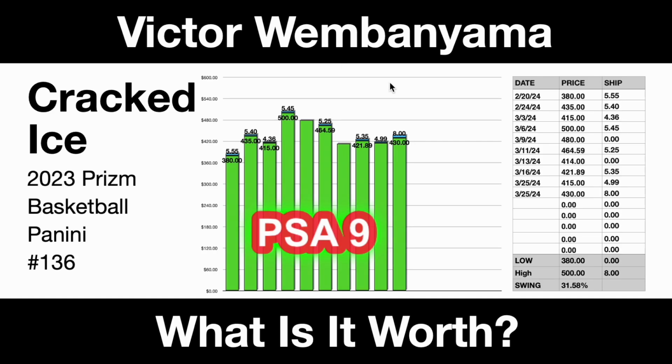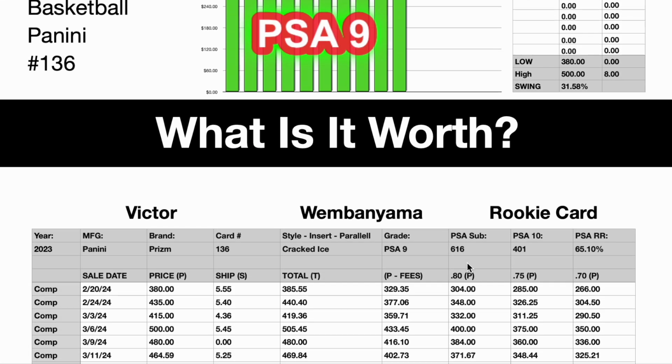As far as availability, like I just said, we were only able to find 10 of these PSA 9s out there. Plenty of PSA 10s, but only 10 of the 9s. On the low side, we came in at 380. On the high side, we came in at 500. That swing is 31.58%, significantly lower than the raw format, which is to be expected because it's graded. There's a lot less to be concerned about, a lot less chaos involved with finding the perfect card, so that's why that swing percentage drops down significantly.